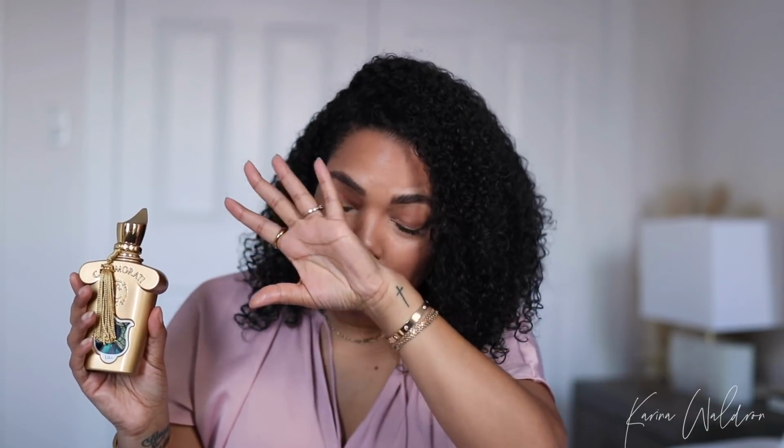But this is definitely gourmand. It's definitely a sweet fragrance. So you have to love those kinds of fragrances. But to me, it's stunning. I'm putting it in the category of Angelique Noir, one of my favorite vanilla fragrances. This is definitely in that category. I love it. No regrets. Would repurchase 100%. Love this one.